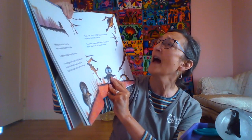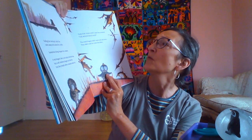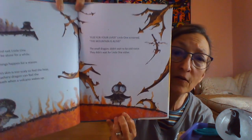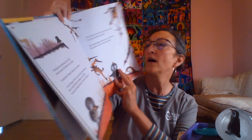Flee for your lives, little one screamed. The mountain is alive. The small dragons didn't wait to be told twice. They didn't wait for little one either. She's stuck up there on the hot, hot mountain while they fly away.